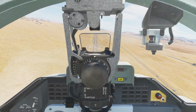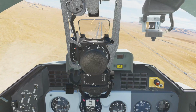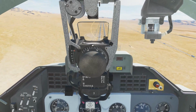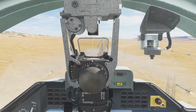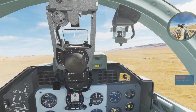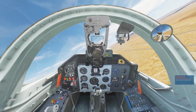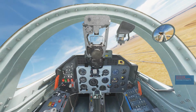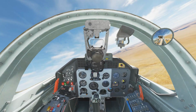Going in with rocket pods here, the S5 rockets. Just trying to get my range in here. Got some hits, some kills there. Should be it for that particular set of rockets. Let's get to the other ones. Dump those. Okay, now going to inboard rockets.